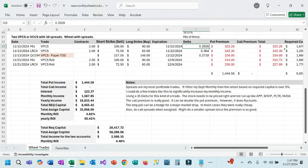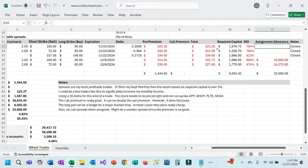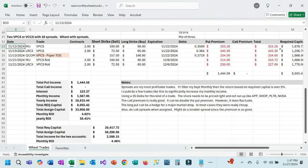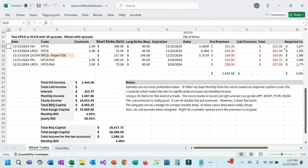You can see down here I actually rolled it. So the first time I put it on, I made 323. It was like a 704% return on a yearly basis, primarily because it was a 10 DTE, so expiring in literally 10 days. So that just blows up the ROI.